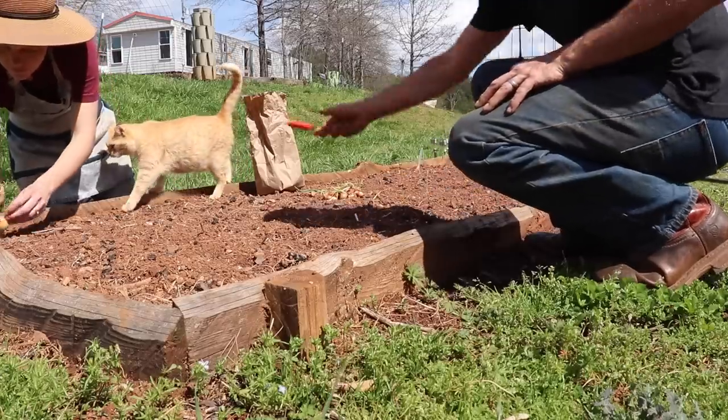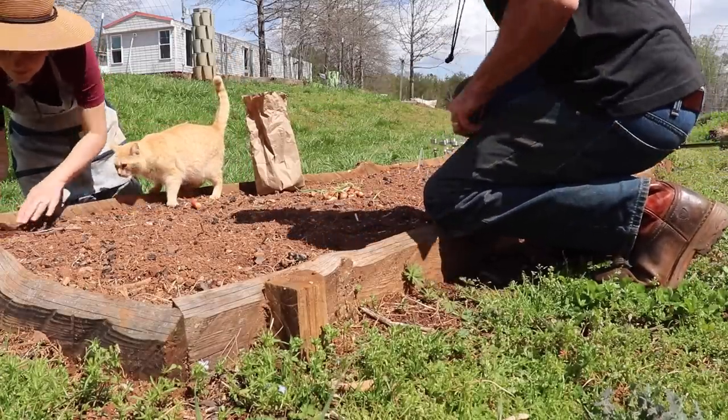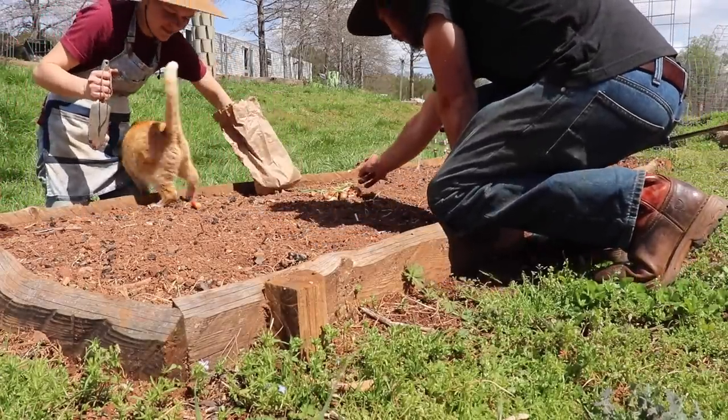Better. I would say just stick an onion set next to them, and we'll see how they do. Here, cat, have a dart. She's like, oh, okay. Move. Like, can I eat it? Move.